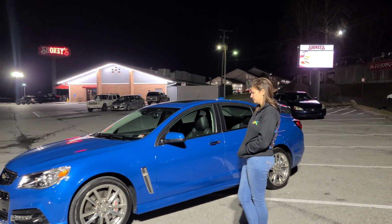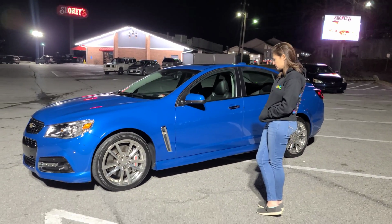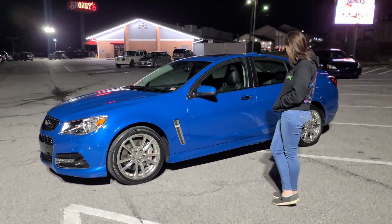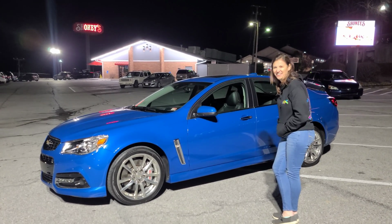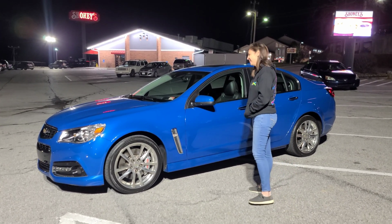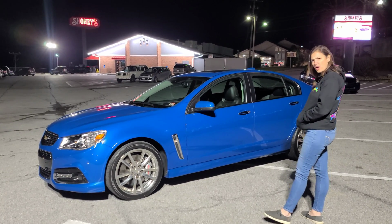It has how many miles? 38,000 miles, all it has. And it's Perfect Blue. It's an automatic, which is what we decided on. And this one is bone stock. So crazy. But it's very nice. The interior is perfect. The outside has very small details.